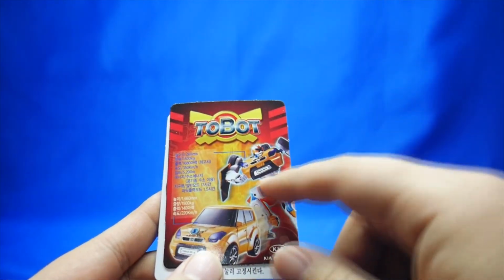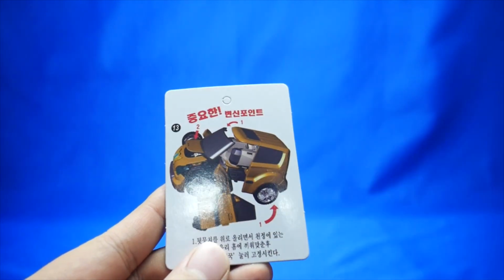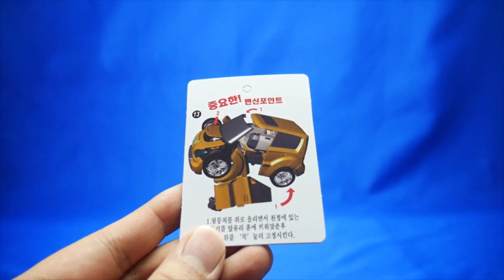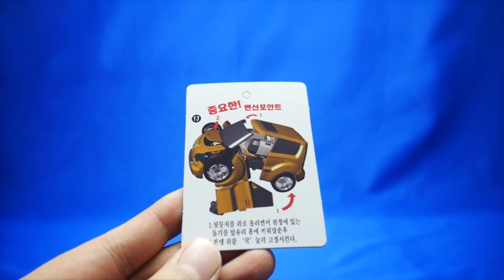This one is like both of those previous cards combined, the specs and such. And a transformation card. I think these points are important for detaching when transforming.